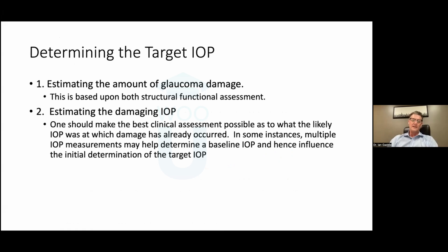So when we determine the target IOP, how do I do it? I've got a lot of different ways that people have proposed over the years. But for me, a lot of it has to do with the efficacy of our primary agents, which we're going to talk about today. I expect with the prostaglandin class somewhere between a 25 and 35% average reduction in pressure. And the American Academy of Ophthalmology and the AOA's clinical guidelines talk about a target pressure being somewhere around 20 to 30%.